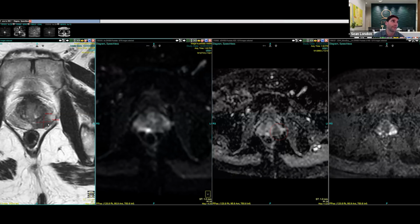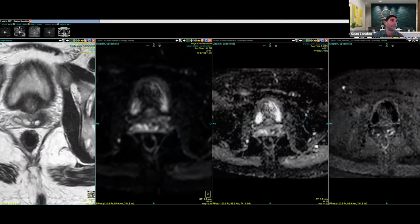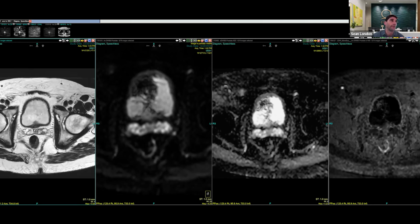What I can say too is that even if I was thinking this is prostate cancer, I don't see any signs of spread within the lymph nodes or in the bones, which are the two most common areas that we tend to see spread of disease from prostate cancer. Okay, I think that takes us to the end of the tour.